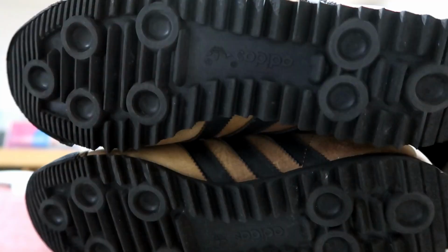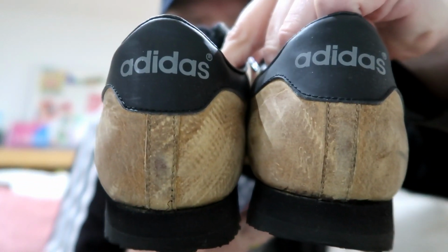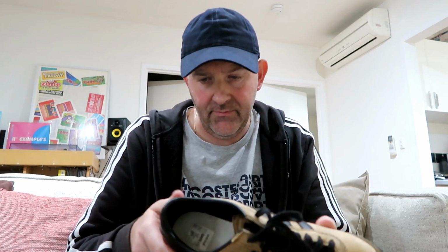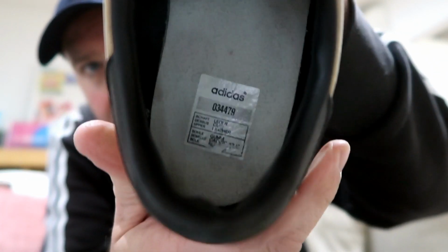UK 7, made in Yugoslavia. I can't remember what year they are, 90 or something, 91. Yeah, 91. No wear on them at all. Lovely. That's the inside footbed. Still got the original tags on them. In fact, on both of them they have.